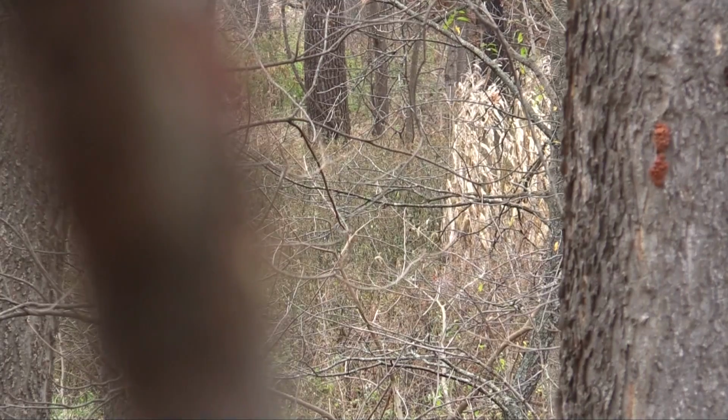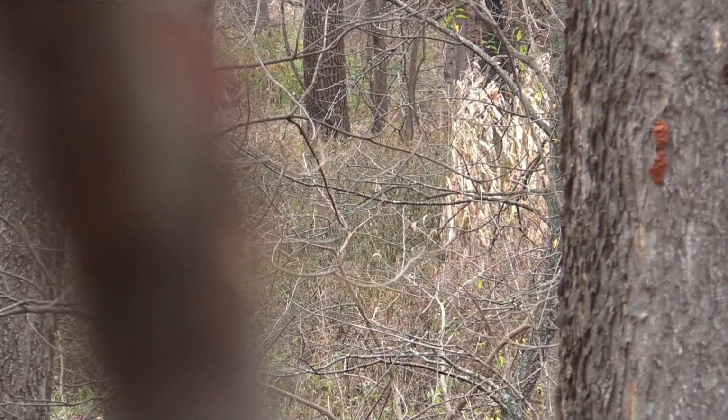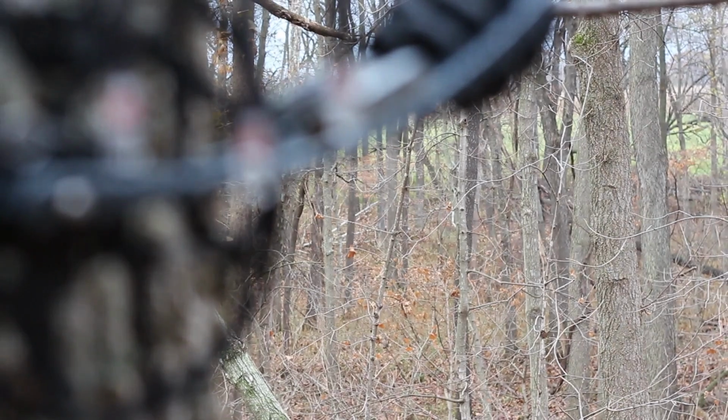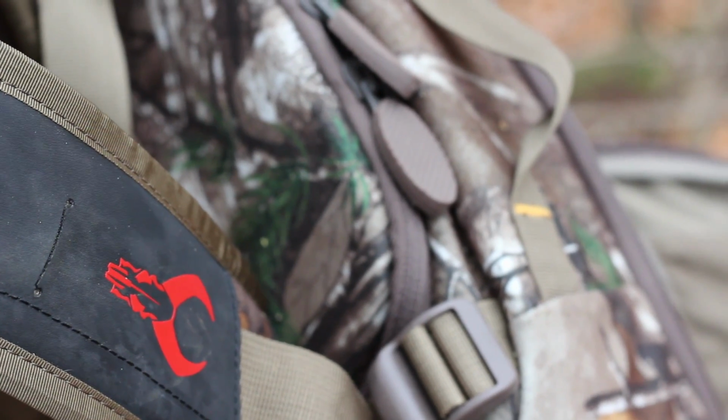So the current setup, I'm looking over the CRP field. To my right is a standing cornfield, and to my left is a great bedding area up on a hill. So needless to say, I'm right between food and bedding, and I am going to be parked here all day long. Packed a sandwich in, so it's going to be a long sit, but the good thing is the weather is only supposed to get cooler as the day progresses.